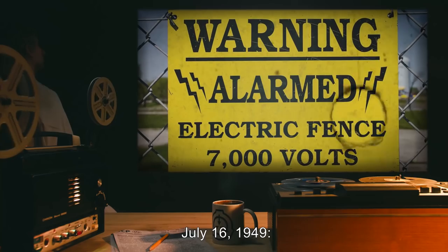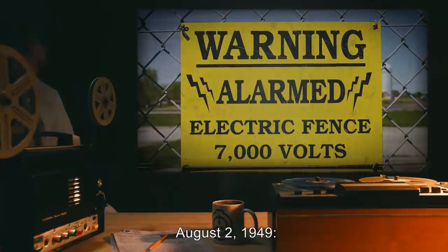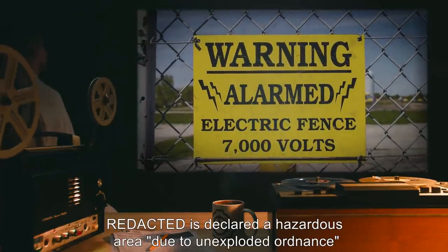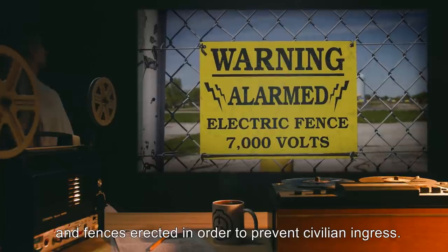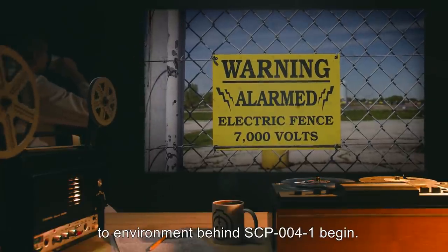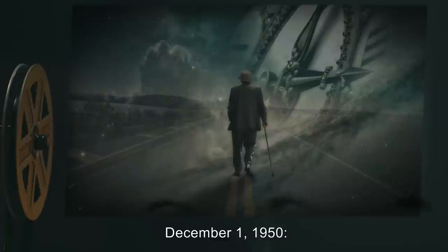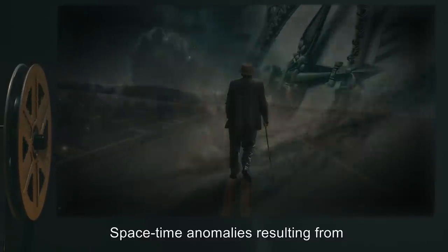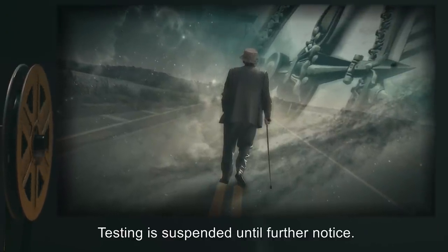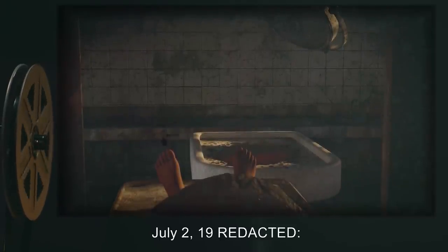July 16, 1949. The juvenile suspects and Sheriff are terminated. August 2, 1949. It is declared a hazardous area due to unexploded ordnance, and fences erected in order to prevent civilian ingress. Tests to determine safety of exposure to environment behind SCP-004-1 begin. December 1, 1950. Space-time anomalies resulting from exposure to SCP-004 are confirmed. Testing is suspended until further notice.